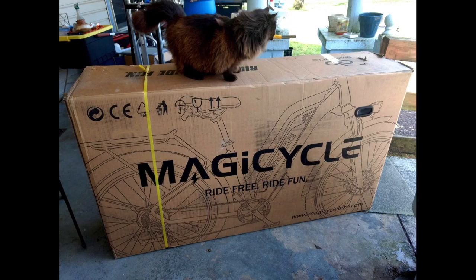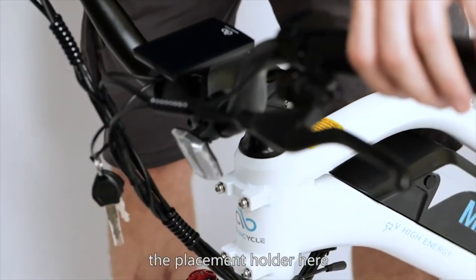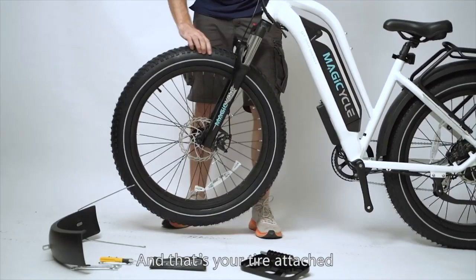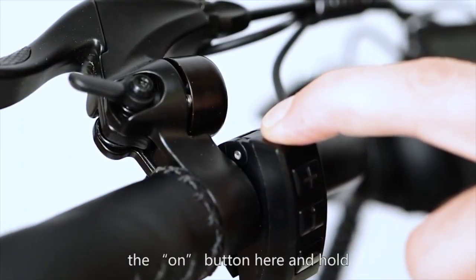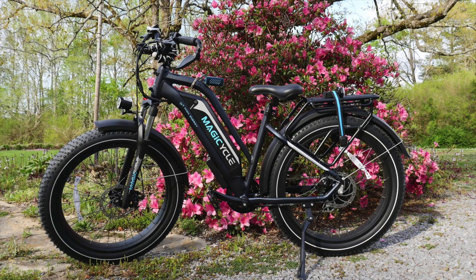It was well packed. I'm not especially mechanically inclined, but it was basically put on the handlebars, seat, the front wheel, get it locked down, put on the fenders, get the pedals screwed in, tightened, and if you have your battery charged, you're pretty much ready to go. And there she is. Initial impression, it feels solid, it feels beefy. The specs are all good, but there's really only one way to test it out.